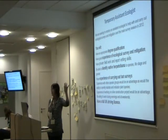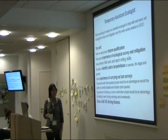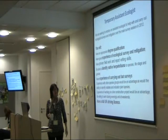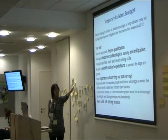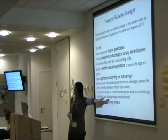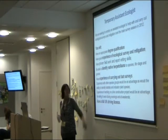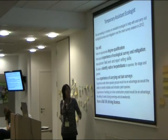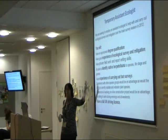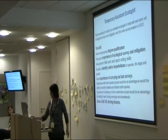So they want an appropriate degree qualification, experience of ecological survey and mitigation, field work, identification, experience of carrying out bat surveys, so that's very specific about skills. A lot of them ask for a full driving licence, and then you can see this having to work evenings and weekends, but then again PhD students have to do that as well. So you can see that the emphasis has changed for this one. And so you reorganise your information towards that particular job.